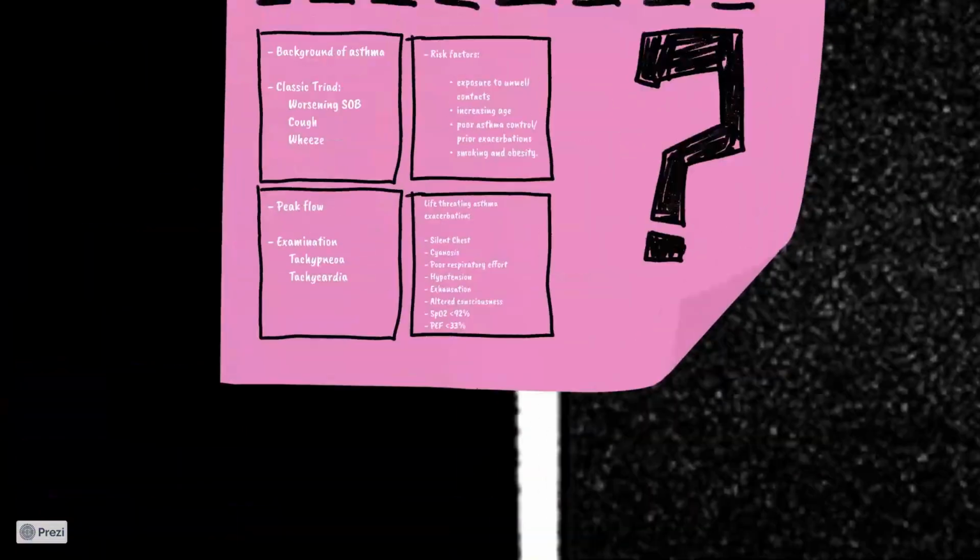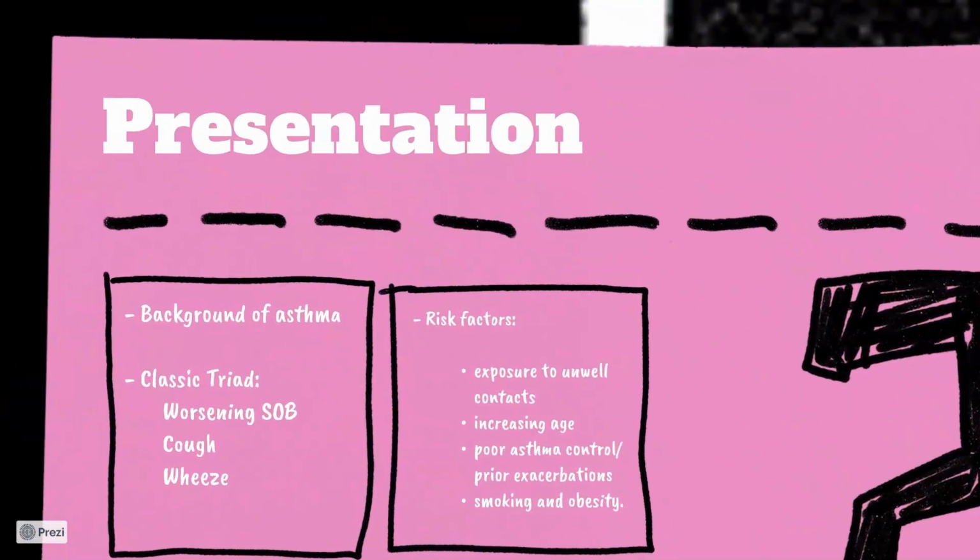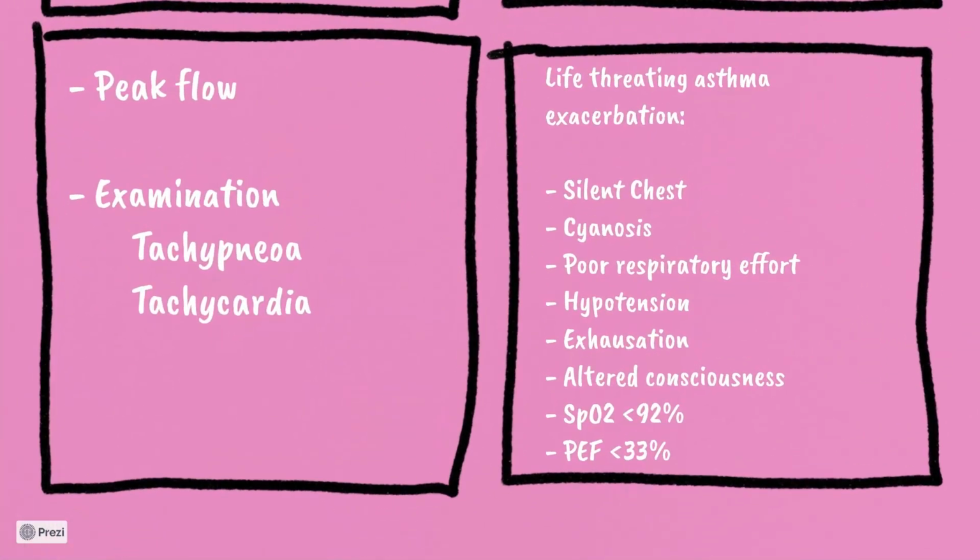So how does an asthma exacerbation typically present? You'd expect to see a person present with a background of asthma, although note this may be the first presentation and therefore this would be undiagnosed. And then we talk about the classic triad of an asthma exacerbation being worsening shortness of breath, cough and wheeze. They may also complain of excessive chest tightness, and they may have underlying risk factors for an exacerbation. For example, exposure to unwell contacts, increasing age, poor asthma control or prior exacerbations, smoking, and obesity. Their peak flow will also be reduced from their best.